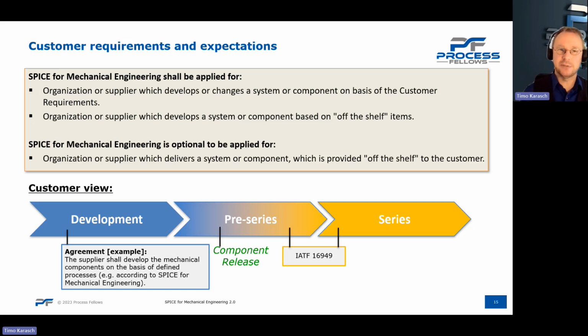The supplier shall develop the mechanical components on the basis of defined processes, for example, according to SPICE for mechanical engineering. So in most cases, you will not see really mandatory requirements for SPICE for mechanical engineering, but a kind of recommendation is given here. You need defined processes, and one idea is to do it according to SPICE for mechanical engineering. So it's nothing mandatory for all the development for mechanical engineering, but it's recommended here. And this is something that you should keep in mind as well. It is a kind of recommendation.